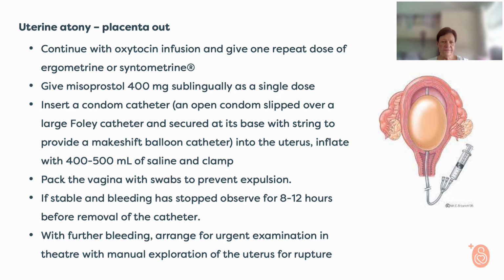Now, if the patient is still bleeding in spite of the fact that the placenta is out, we can continue with the oxytocin infusion, and as I've said, we can even go up to 40 units of oxytocin, and one can give one repeat dose of ergometrine or syntometrine. Ergometrine is not a drug that you find very often in many labor wards anymore, so syntometrine would be the recommended one. Syntometrine causes a tonic contraction of the uterus. It's better than syntocinon because syntocinon causes a gradual contraction of the uterus. So one can give one dose of syntometrine and we can repeat it once.